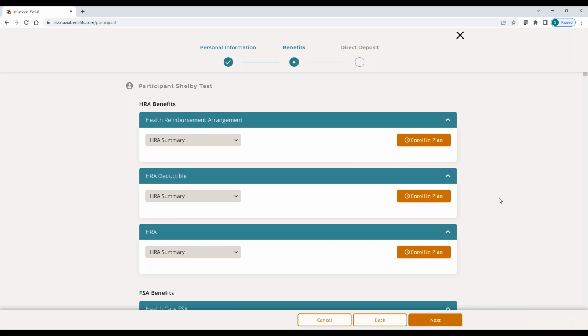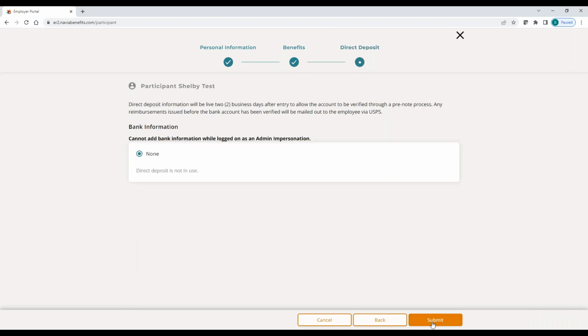If you offer additional benefits outside of your HSA, you're able to enroll them in those benefits here through this page, but know that the HSA eligible box on the prior page, that's what really drives your HSA enrollment. So this benefit page is for anything outside of the HSA. So we're going to hit next.